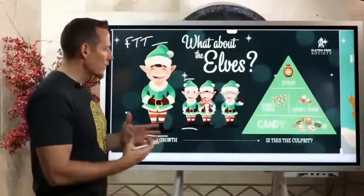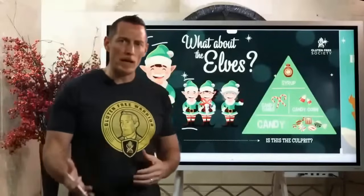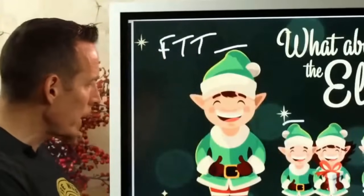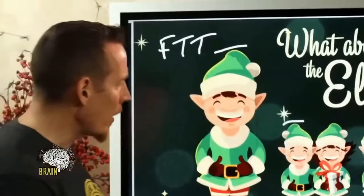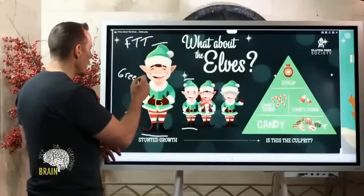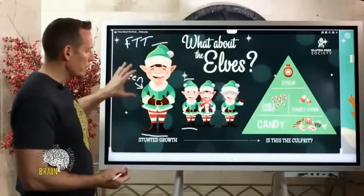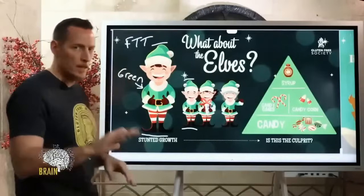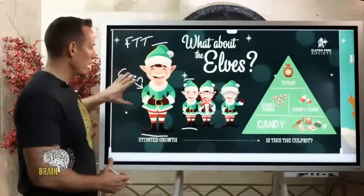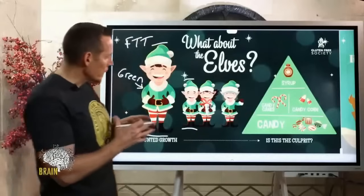They also have a lot of obsessive compulsive behavior around toys. I mean, they're making toys year-round. It's all they do, right? But we also see the obsession and the compulsion in elves because of the way that they dress. If you ever notice an elf, you don't ever see an elf wearing any other color than green. This is part of the obsessive compulsion that they have. Santa Claus has the same thing, only he's always wearing red and white, but the elves prefer green. So they have this obsessive compulsive behavior around their choice of clothing, right?